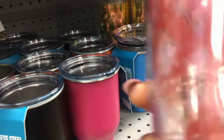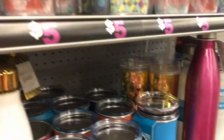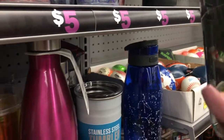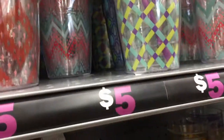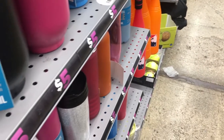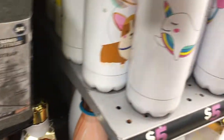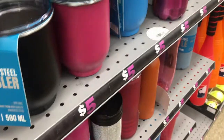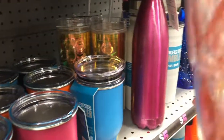Nice little size. I don't need anything too big because then I'm gonna feel overwhelmed. I'm gonna feel very overwhelmed. So now I don't want that. I need a straw. I'm bougie. I need a straw when I drink my cups. Ugh, glitter just fell on me. Yes. See, this would be perfect if it came in white. They have these, but I don't want this. Okay, I guess I'll just get this little pink one right here.